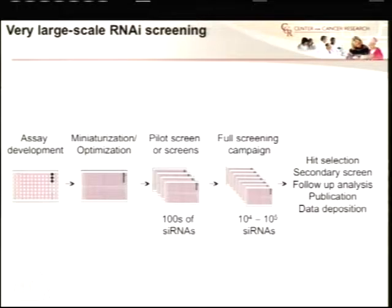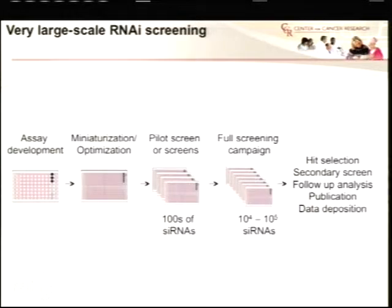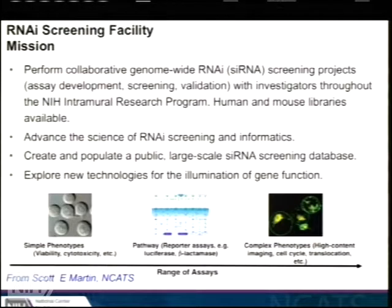So what I've talked about are really screens that are relatively small, where we're looking at maybe 1,000 or so genes at a time. Full screening campaigns are really when you go genome-wide. And to do that, as you've seen when you've visited NCATs, you have to get into big robotics, and you need to get really crazy about how you're going to do this and how you're going to analyze this.